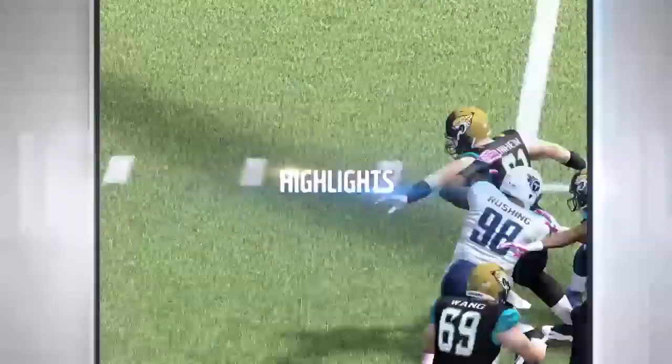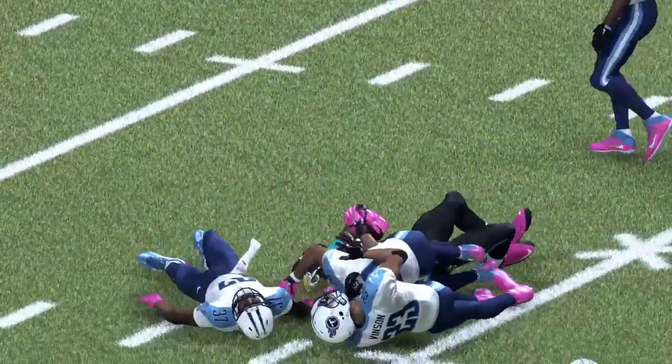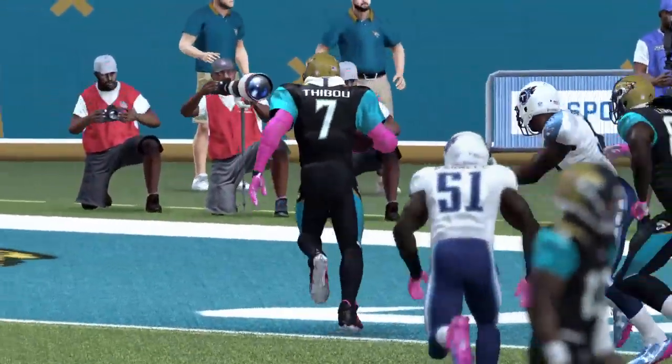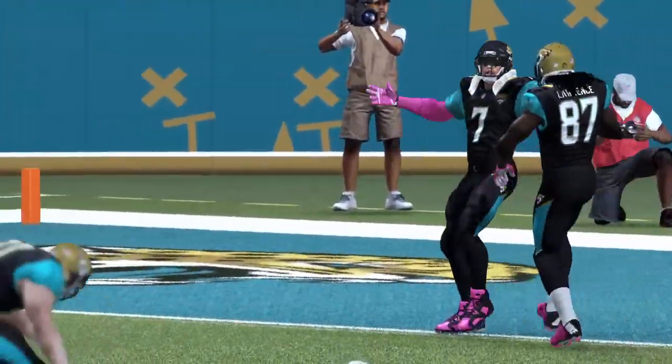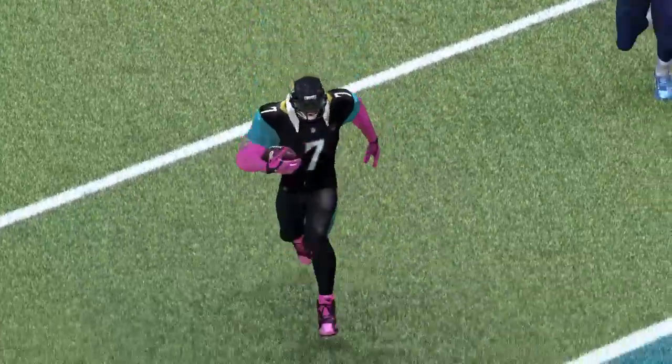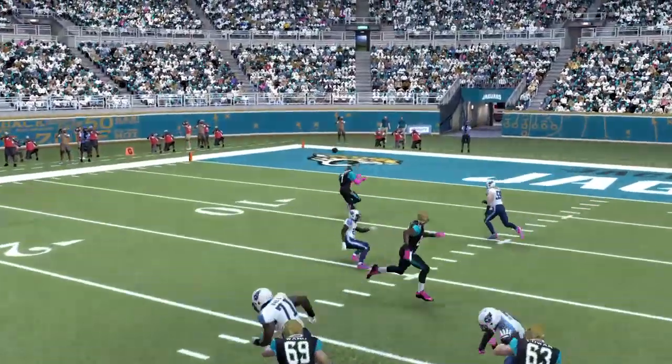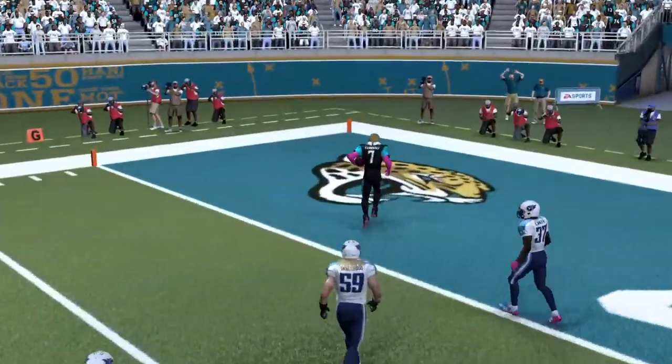So for Jacksonville, they're on a nice early roll as they move to 3-1 with a win here. And they'll get to stay put for a few days as they'll host the Buffalo Bills next week. Meanwhile, for Tennessee, they'll fall back to 500 at 2-2. And they'll have a chance at redemption next week at home against the Los Angeles Rams.